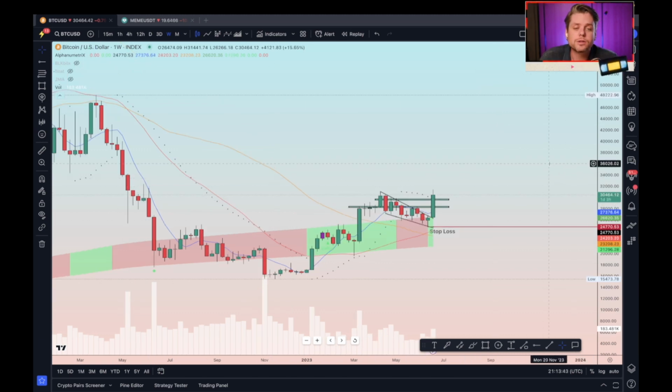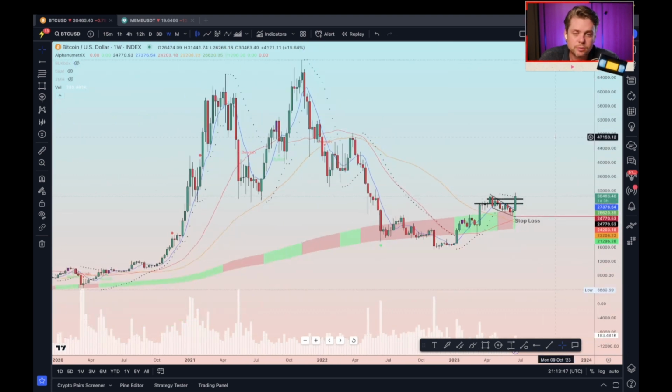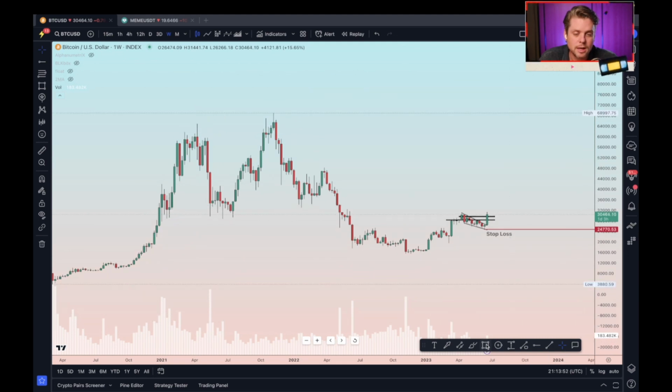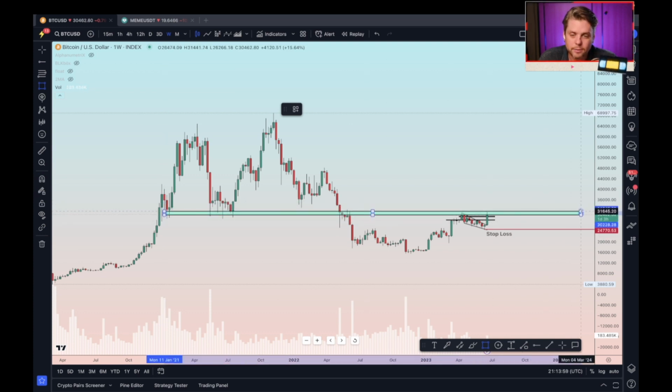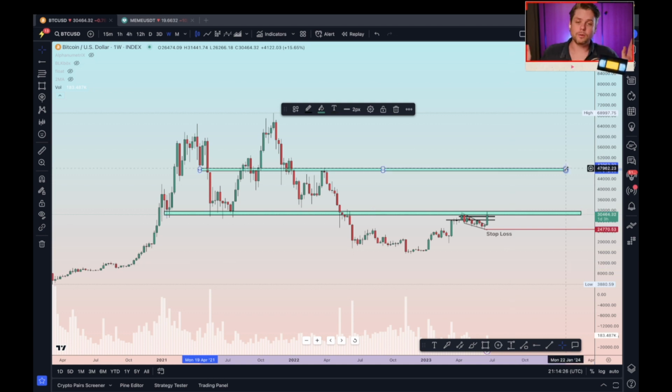Now, if we were to really break out of this level, 30K is a super important level to take note of. Let's just turn alphanumerics off for just a moment. We need to make note of this level here at 30K. It's a very, very strong resistance point that we're at right now. Don't underestimate this resistance point. We do need to get above it. So if we can clear 31.6 on a high time frame close, ideally a weekly close, if we can get a weekly close above this level, there's really nothing holding it up at that point.